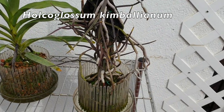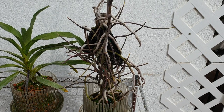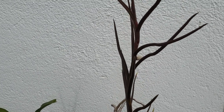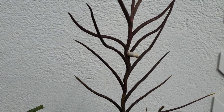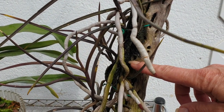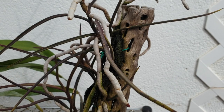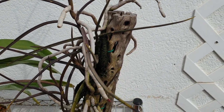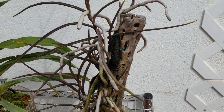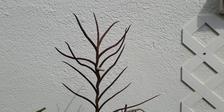And this is my Holcoglossum kimballianum. Hey, just as the sun comes out. This plant has never bloomed for me. It is a very vigorous grower. Needless to say, when I got it, it was down here to the height of the Joya log there. I put like a microfiber in between because in the beginning I didn't want too many roots to go into the Joya log because I wasn't sure about the setup. But as you can see, it grew faster than I could make my mind up and has now surpassed its height.